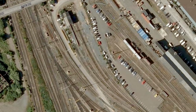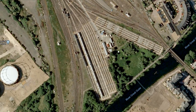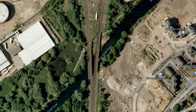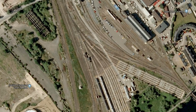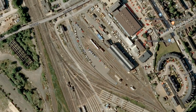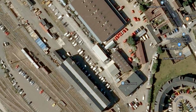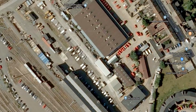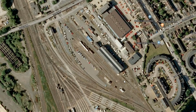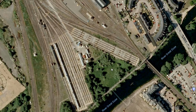Are you ready for this? Look at the state of this. This is going to be a challenge and a half. Whistles in the background. Look at it. Is that Royal Mail? Do the Royal Mail trains come in here, perhaps? That might be a thing. We've got the sidings. I'm guessing that's what these are.